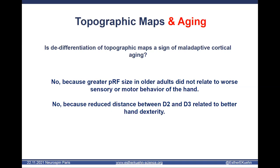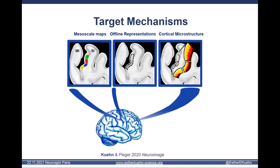So this was the very first idea of how the changes in the architecture of mesoscale maps. This first point I wanted to refer to does allow us to understand a little bit how those representations change in older adults and how it may relate to the different phenotypes. Then I would like to give you a small overview over offline representations and which research lines are planned here.